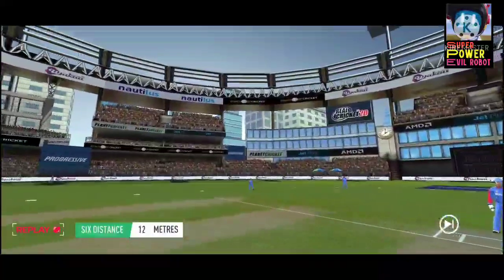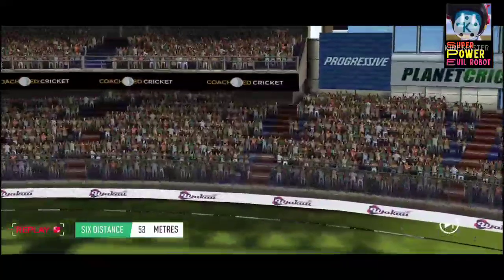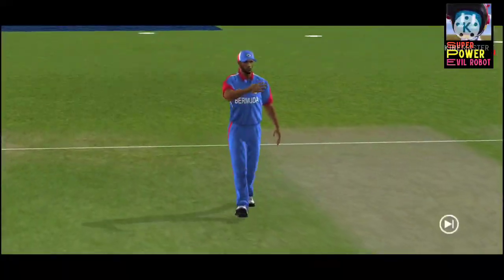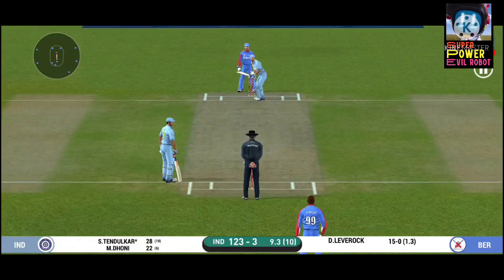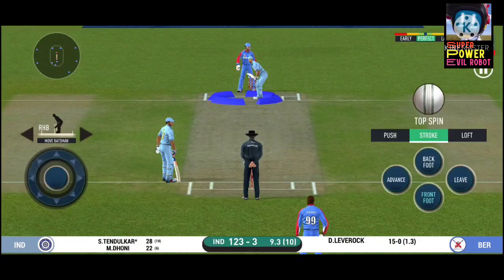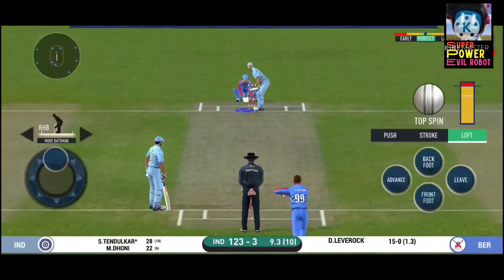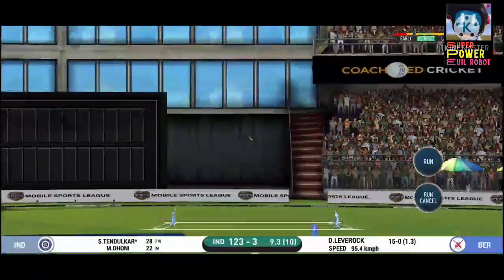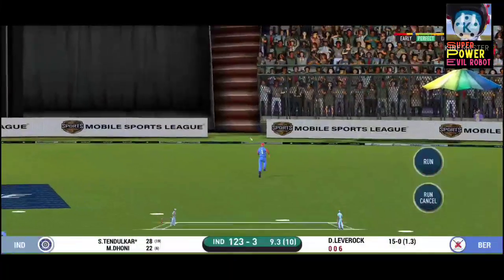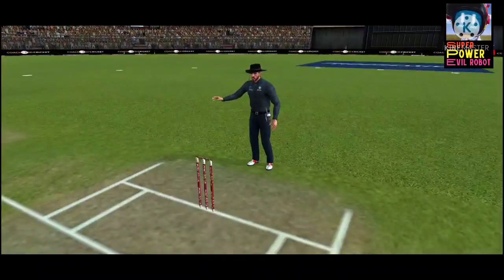That was an absolute gift for the batsman and he cashed in. There is no better sight than watching him bat at his best. That is in the air and in the gap as well. Goes for four.